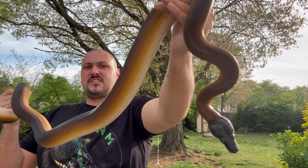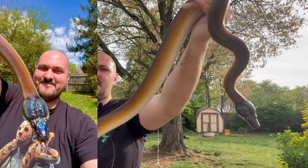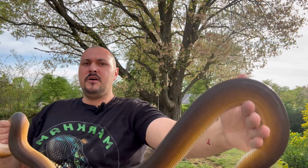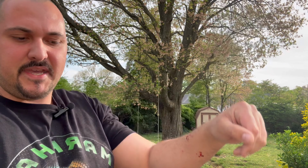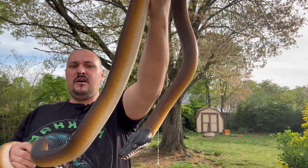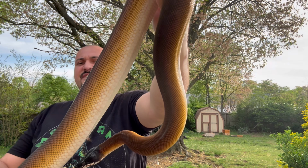I'll actually put some pictures up of him here where you can see his iridescence outside, because the clouds here are kind of fading in and out. But yeah, big male white lip, bit of an attitude, bit spicy. Got me here this morning just a bit, but it's no big deal. Fun fact, these guys do have the most teeth of any python, but as you see, they're not the biggest teeth in the world, and the bite really isn't that bad.